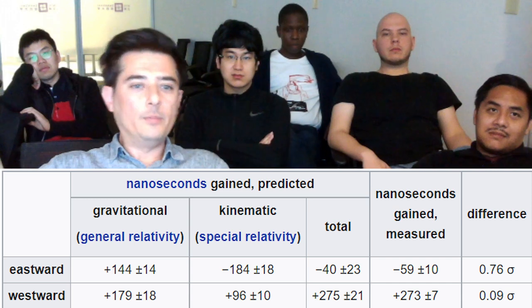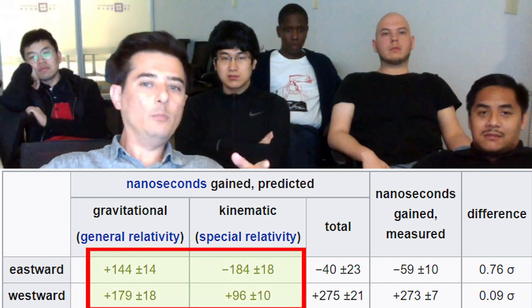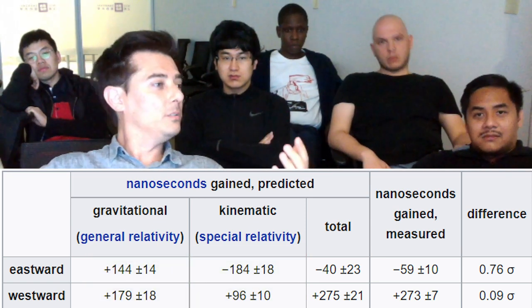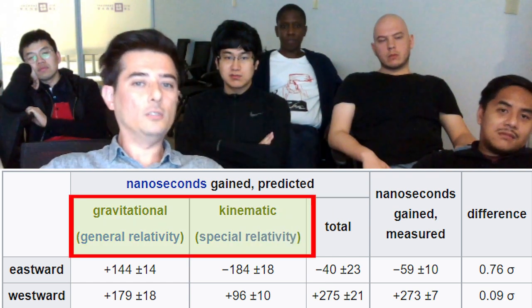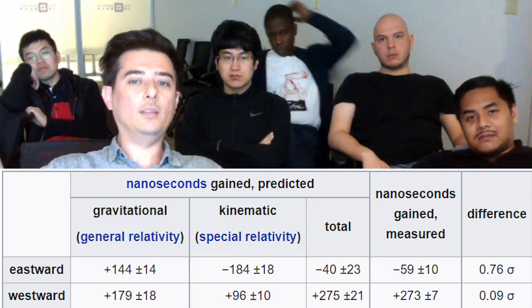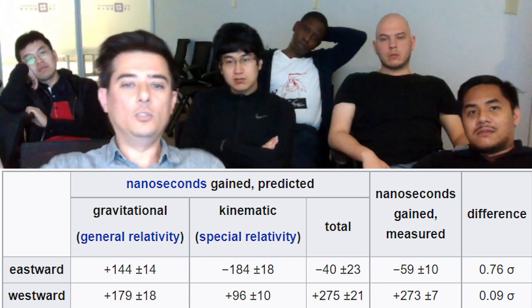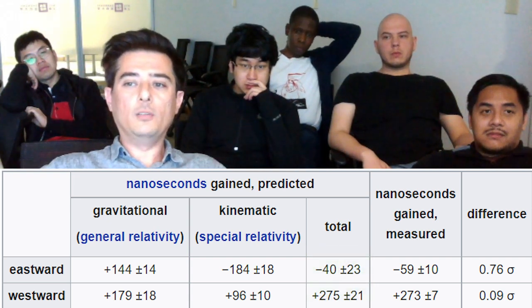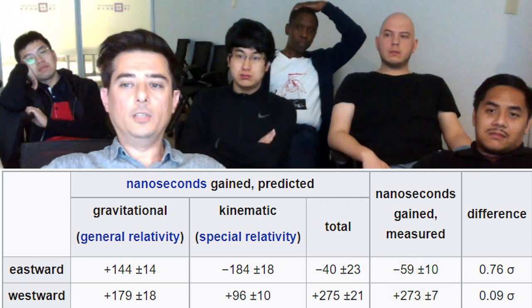And basically the upshot of this is that if you look over here in the table, eastward is the direction that the plane is going. These numbers in the table here are showing the predicted time differences to the stationary clock on the ground. There are 2 effects. There's the gravitational redshift, the one that I was talking about earlier, and also the kinematic, the special relativistic effect. That's just the time dilation due to the movement. If you add both of these together, then you get a predicted amount. And this is what they actually experimentally measured. And so you can see it agrees pretty well.